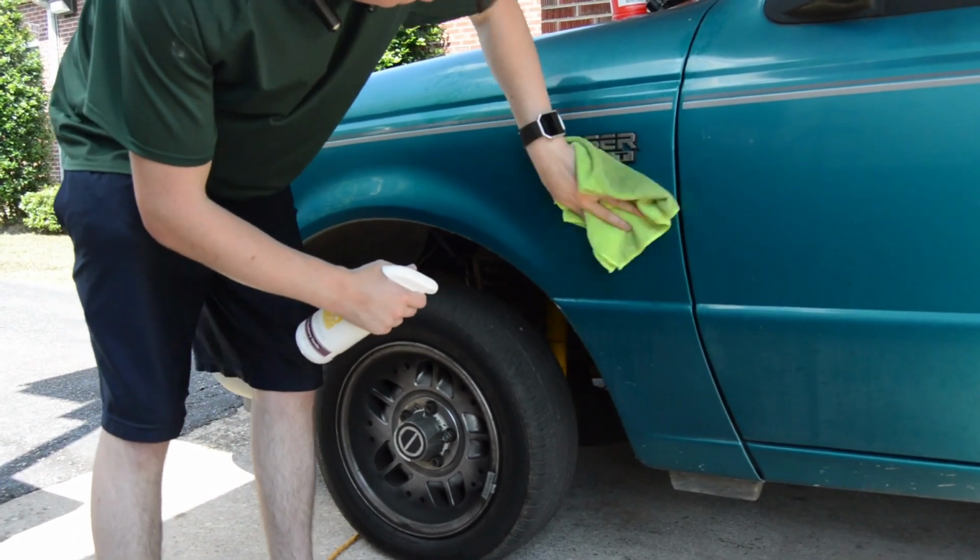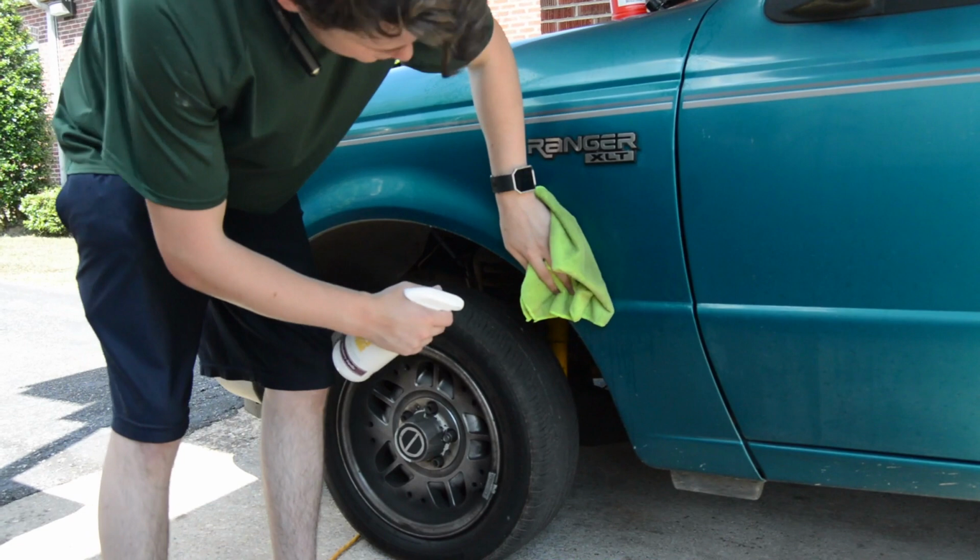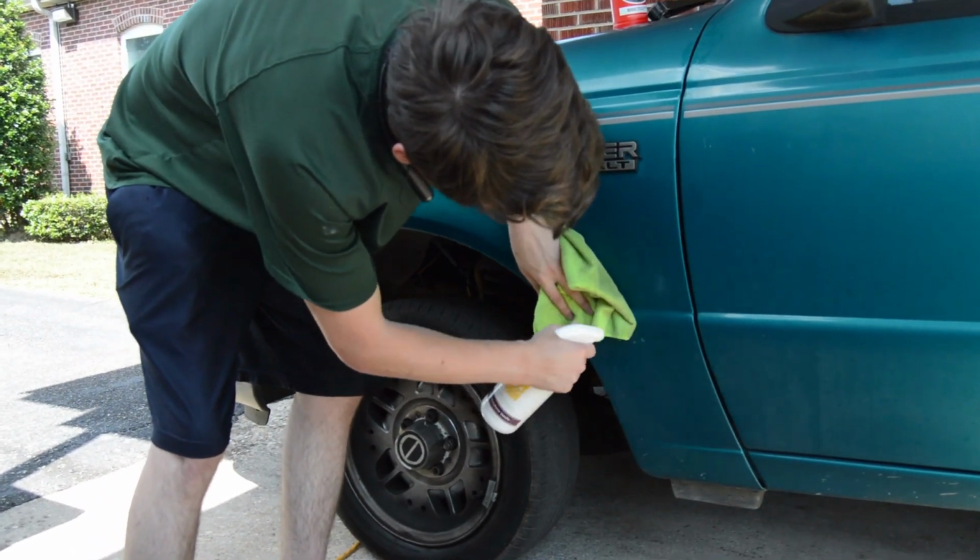Look at those little spots. Look at that, little spots. Probably on my side of my car.